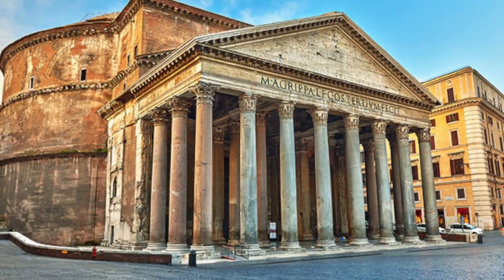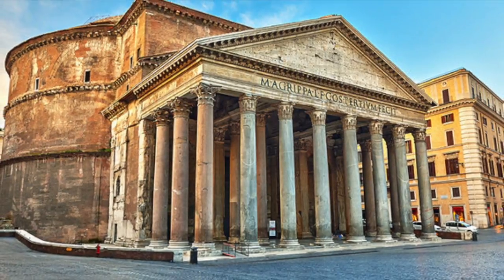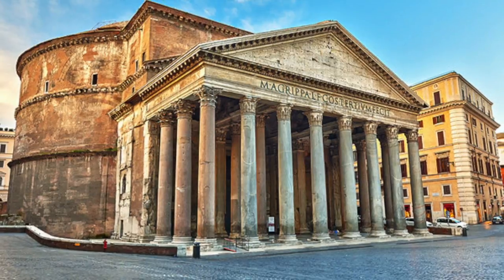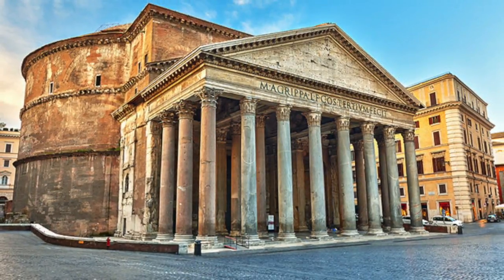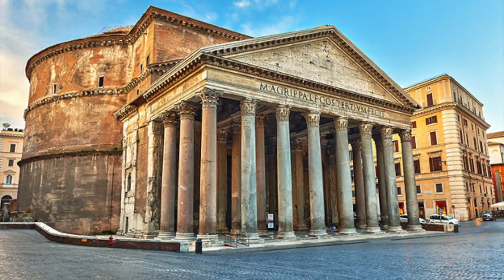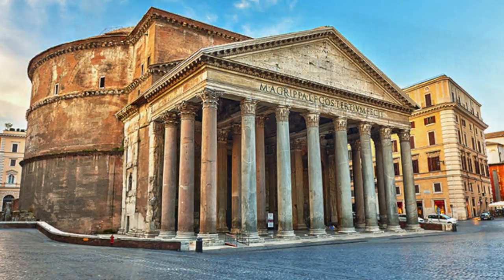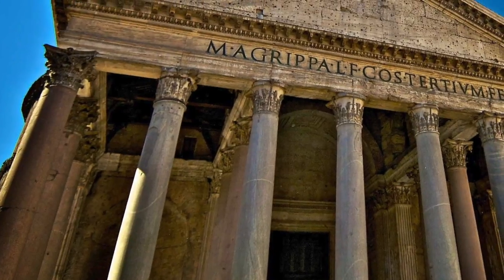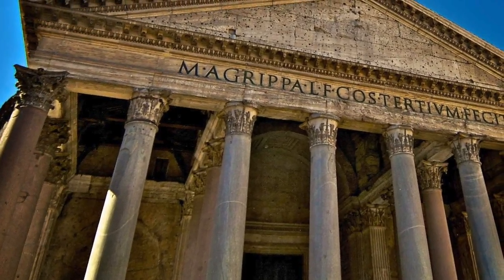It was commissioned by Emperor Hadrian in about 98 CE, but was not finished until 125 CE. Emperor Hadrian dedicated this third Pantheon to Marcus Agrippa, who originally commissioned the first one. The Pantheon stands 142 feet tall and is held together by cemented walls.